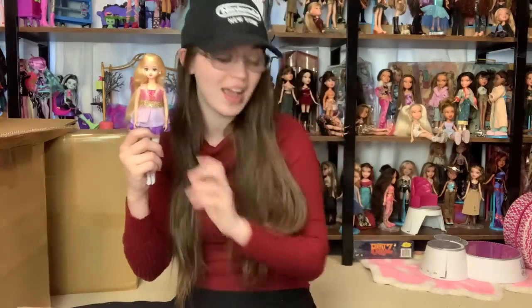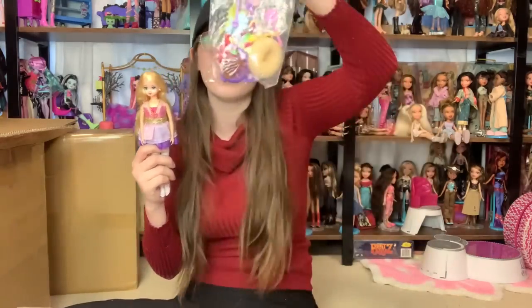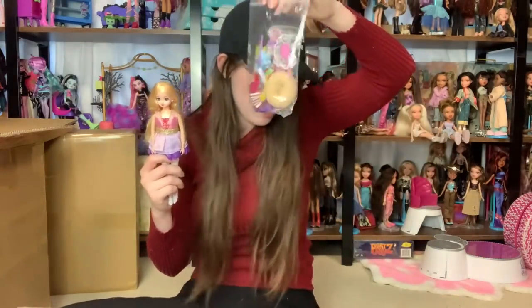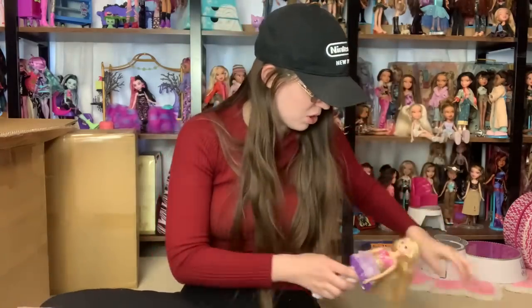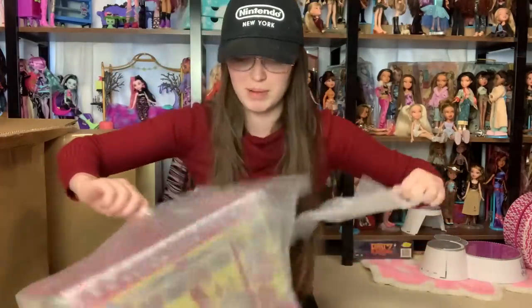She has these really cute butterfly tights. Okay. Anyway, there she is. And she's the one who came with the extra stuff. So you can see a lot of this stuff is from the fashion packs. I'm pretty sure I have the clothes somewhere too, but they probably got separated somehow. I'll look at my listing photos and make sure.